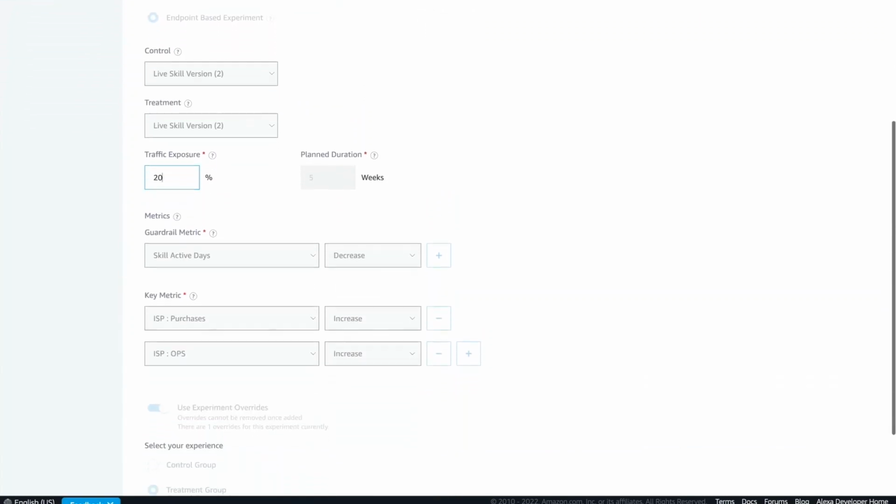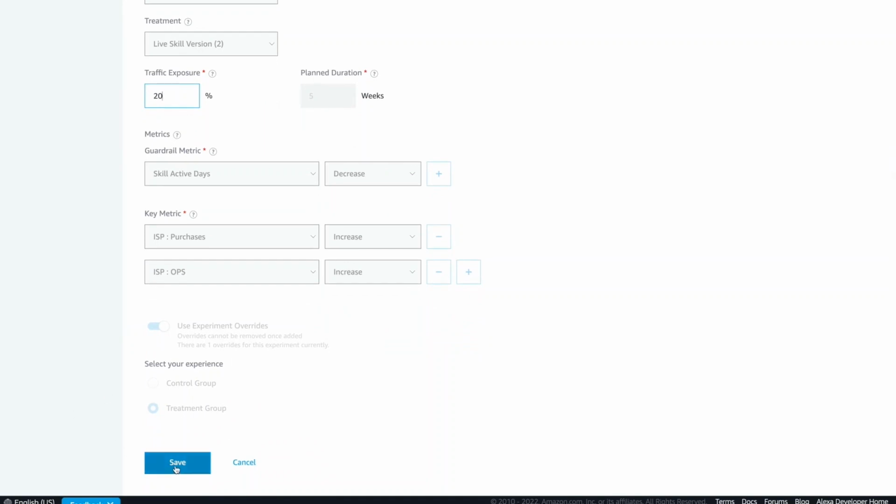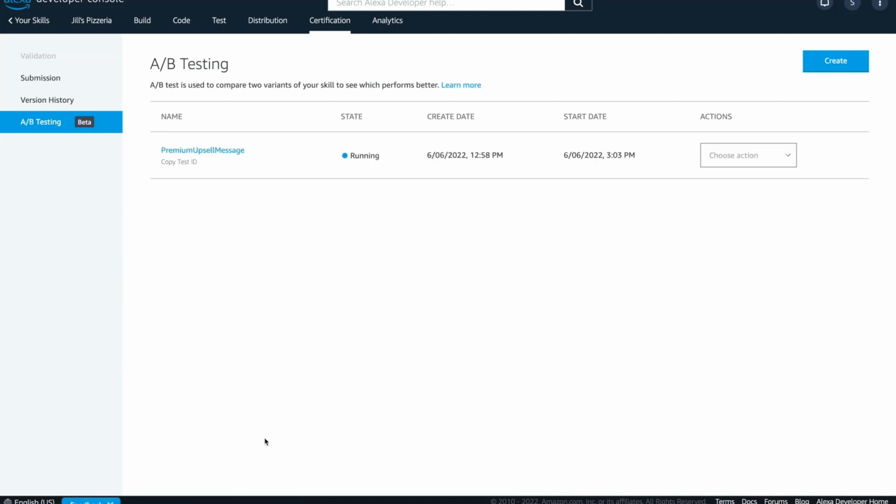With traffic exposure at 20%, this means 10% of customers who are part of Jill's control treatment will get the old upsell message, and 10% of customers who are part of the T1 treatment will get the new upsell message. Now Jill will be able to see the impact of her changes in real customer settings.